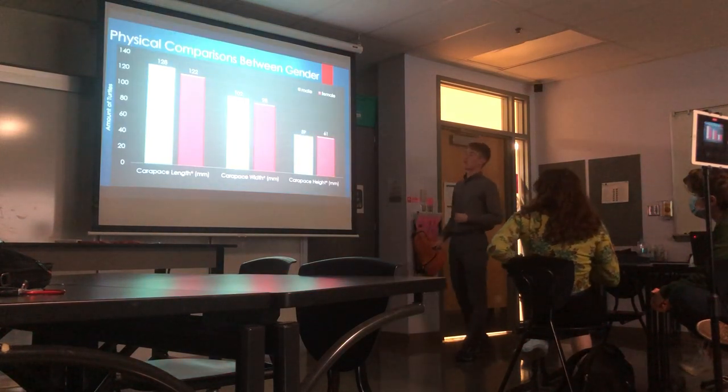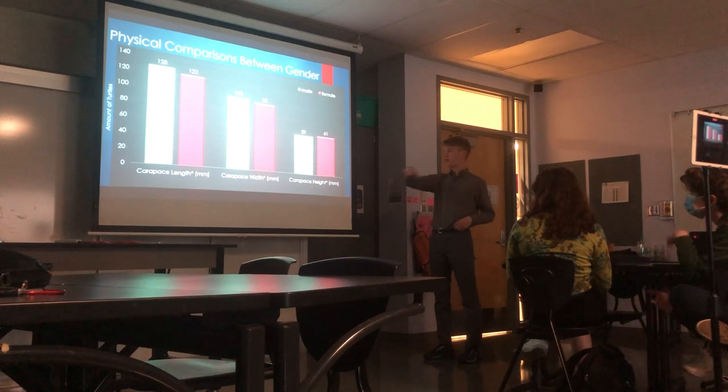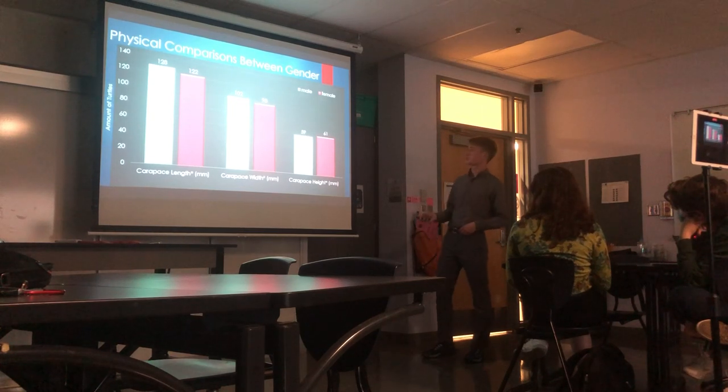Okay. So now to go onto the data. This is a graph of the measurements of the turtle, and I'm comparing the male and female. As you can see, the males have a longer length and a width, but a less height than a female. Even though these numbers look close to each other, they are actually statistically significant. So there is a difference in carapace length, width, and height between males and females, or at least our paper found this to be true.